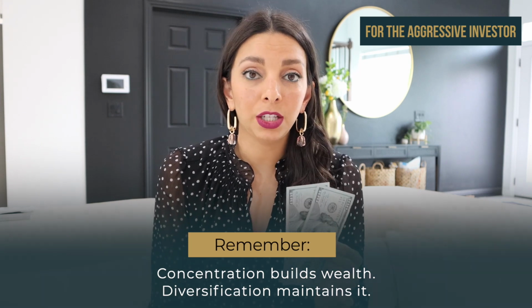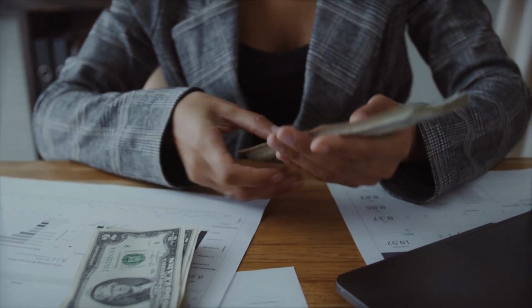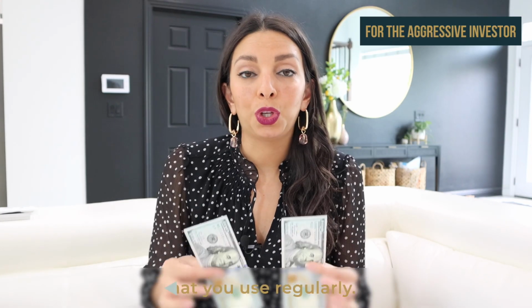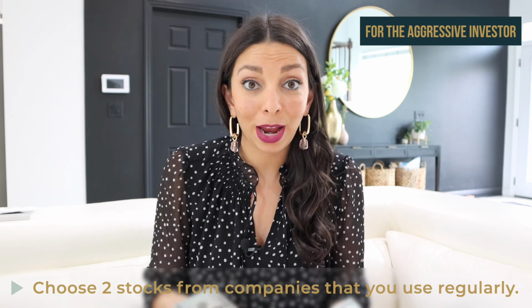So if you get concentrated, and $200 is not gonna really magnify your wealth, we're just creating the starting point, right? This is the blueprint that you can then add to every time you get paid over the years. And it can really grow your portfolio exponentially, but you've got to get started. So I would just choose 2 stocks from companies that you use on a very regular basis.